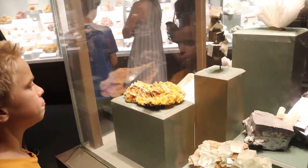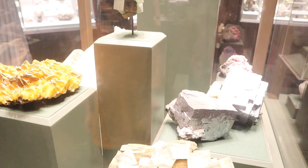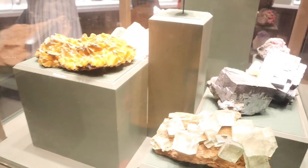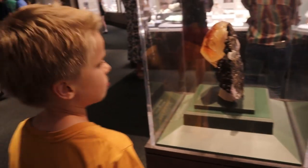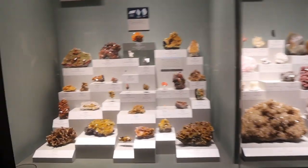We're looking at the gems, the quartz, the rocks, huh? Mm-hmm. We just saw the Hope Diamond. Did you like it? Mm-hmm. That was cool. Look at all these rocks though. I want to go out and find these. How cool would that be if you found something like these? Awesome, but it's gonna be very hard. It would be very hard. Look at all the minerals.